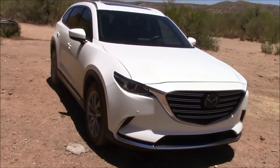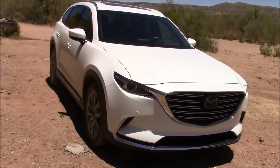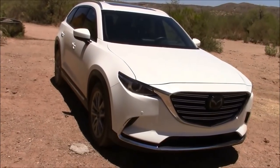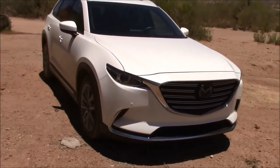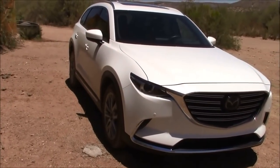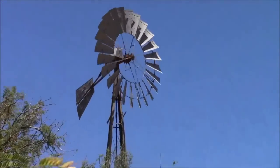So can you take the CX-9 off-road? Well, yes you can, as long as you keep in mind this is basically a car, not a truck. And having all-wheel drive for driving in all this sand certainly helps. If you couldn't go off-roading in it, I couldn't be out here in the middle of nowhere, right?